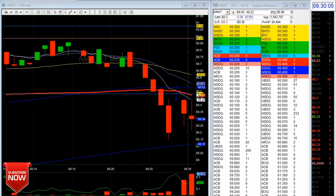But the thing is, there's two big orders here, right? 60 and 60.65. So that's like a 65 cent gap. You know, they're gonna fight with each other. Either this one will get filled or this one will get filled. So they're kind of the same. So you have to be careful.